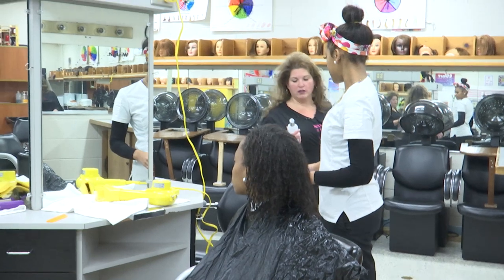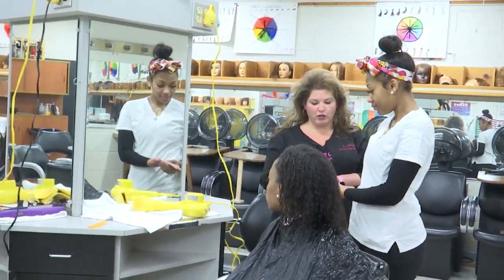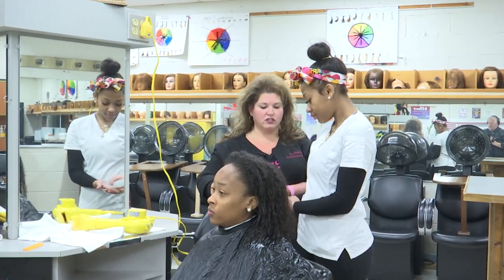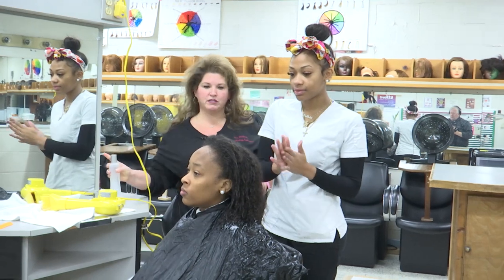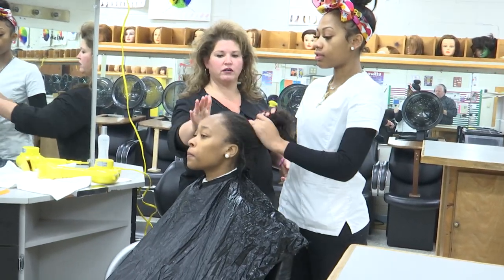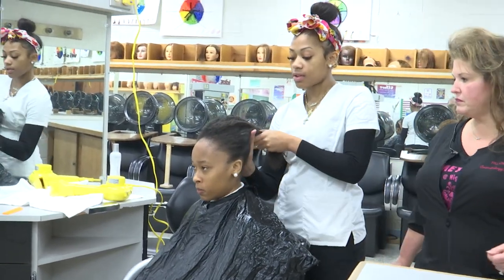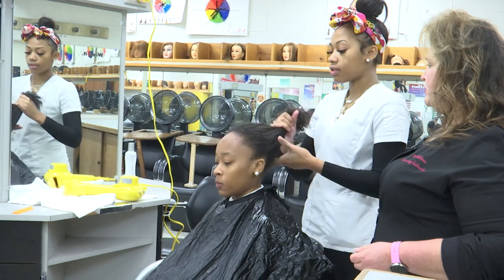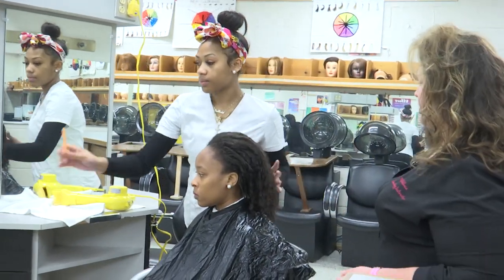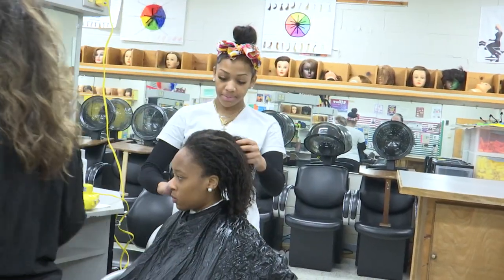So, reading the directions back here, it tells you to use a small amount because this is going to give her a shine to her hair and a thermal protectant. Make sure you get it around her hairline as well. And you need to section that hair off before you start just going at it. Let me get you some butterfly clips.